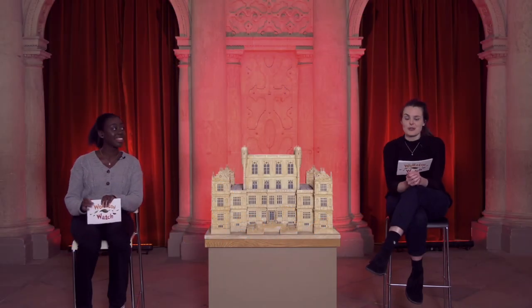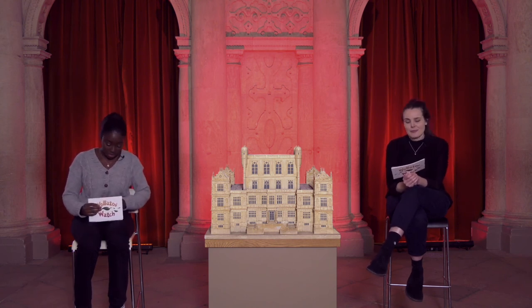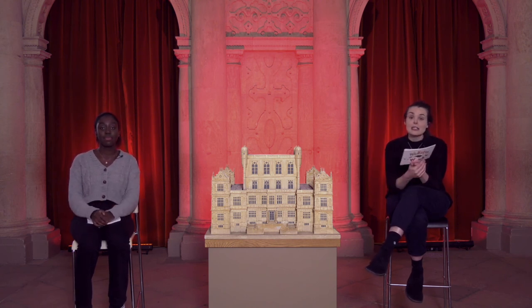Really looking forward to that live stream event. It's a really great way for us to be able to learn more about the Sherwood Observatory while we can't actually go and visit. And we'll be finding out about the new telescope that's heading into orbit.